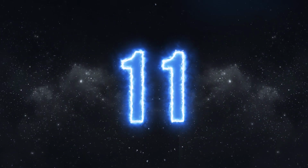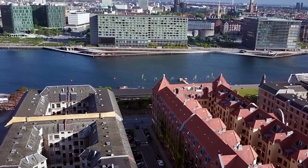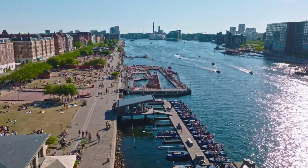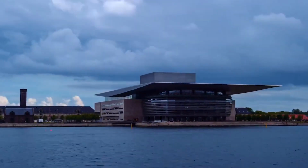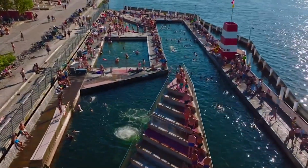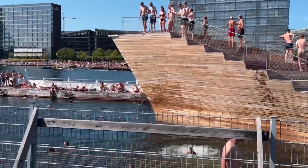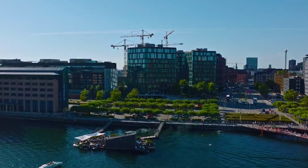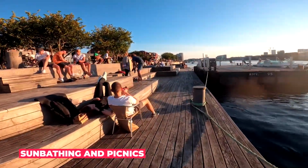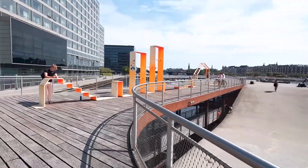Number 11. Islands Brygge. Islands Brygge is a trendy neighborhood in Copenhagen known for its waterfront location and mix of modern development and old industrial areas. A major draw is the Islands Brygge Harbor Bath, which is a popular spot for locals and tourists alike. It features multiple pools, diving platforms, and a lawn area for sunbathing and picnics. You can enjoy a refreshing swim in the harbor right in the center of the city.